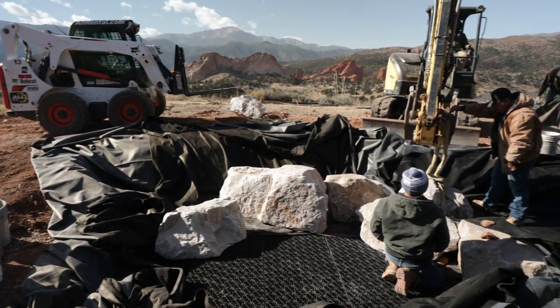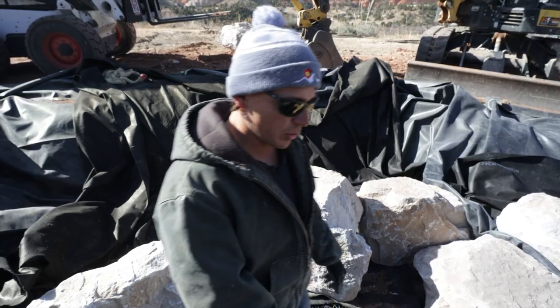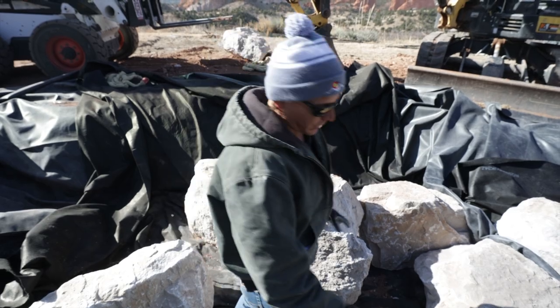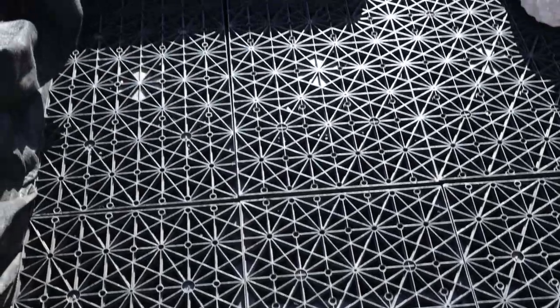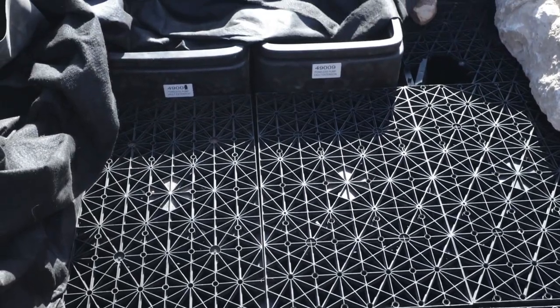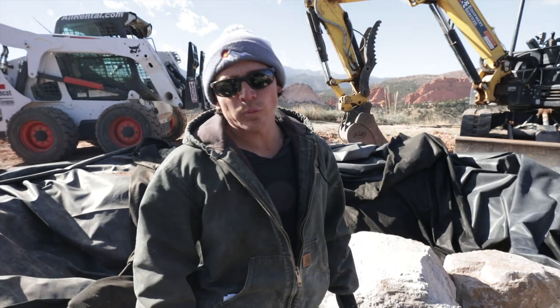This is a pondless system. This is where all our pumps are located. We're not gonna have a lot of water standing over here. This is where all the water is going to be captured and sent back to both waterfalls. It's not just a normal water feature.